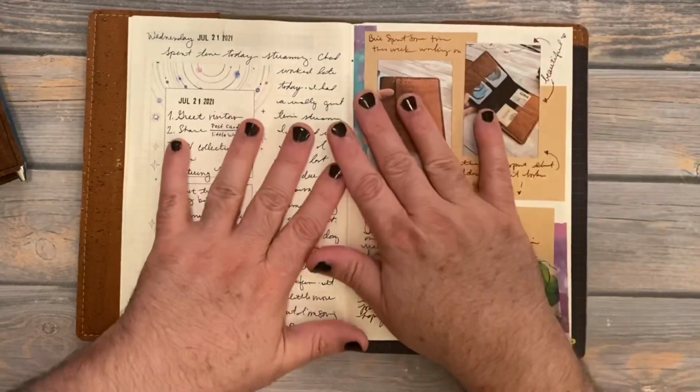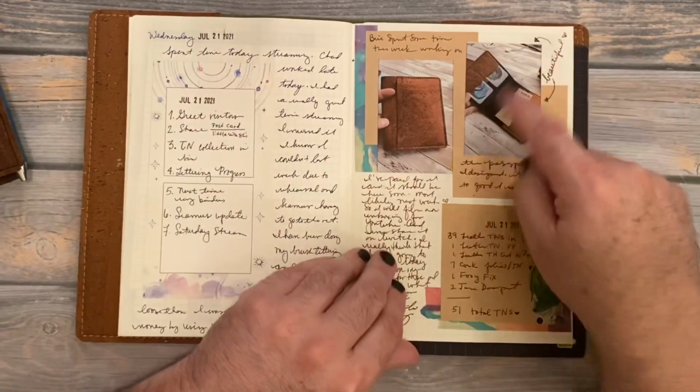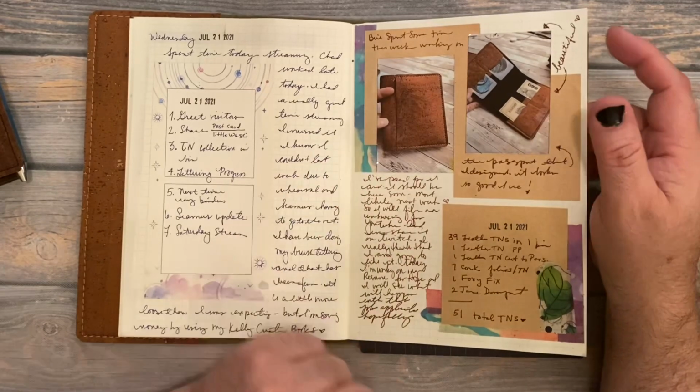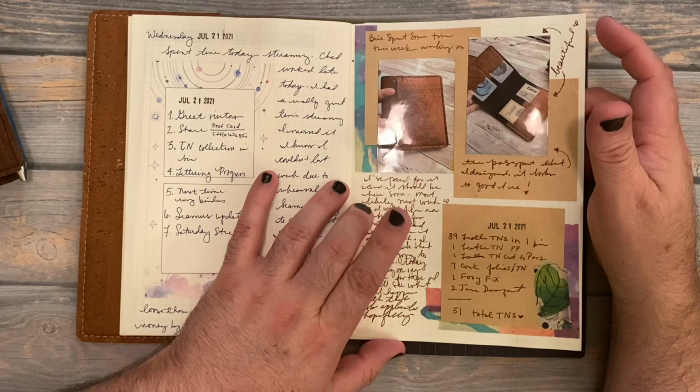This is the last actual journaling I did. I did make a purchase of something. It's not here yet, but it was my design, and Brie sent me some photos. I'm so excited for it to arrive. There will be an unboxing later this week of that item.